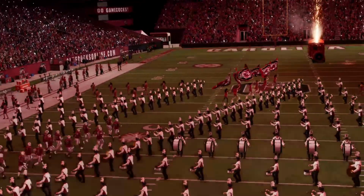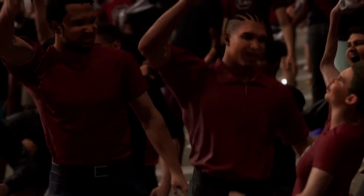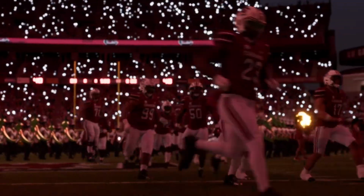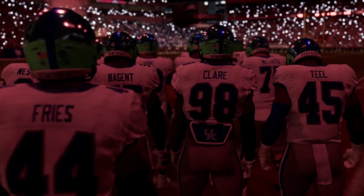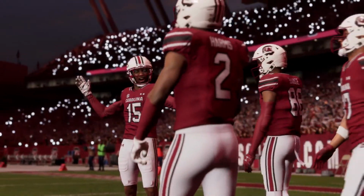Stadium, home of the South Carolina Gamecocks. As we'll see, the number 19 team in the country, the Kentucky Wildcats, taking on a team looking to get into the win column, the South Carolina Gamecocks. For EA Sports College Football, Reese Davis with you alongside David Pollack and Jesse Palmer. Time to get this game started.